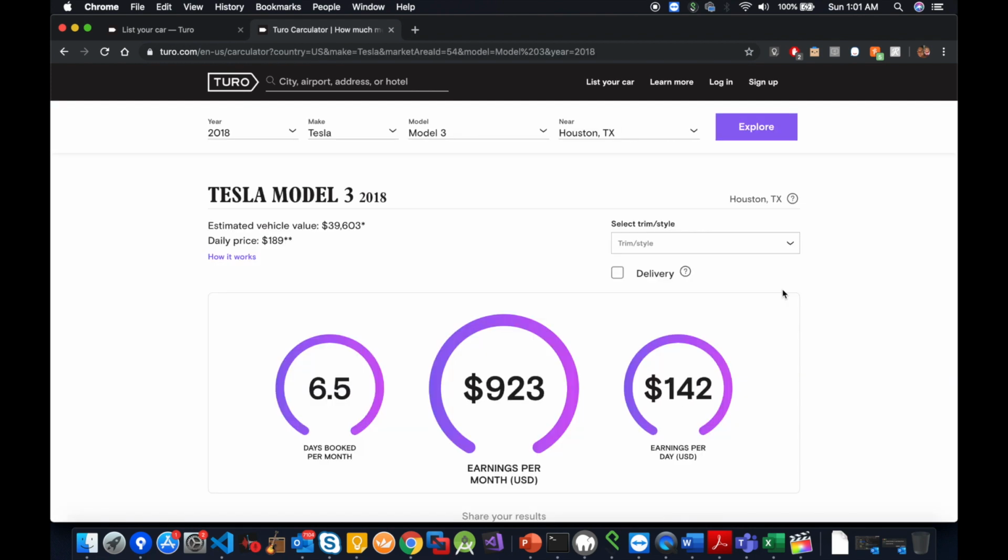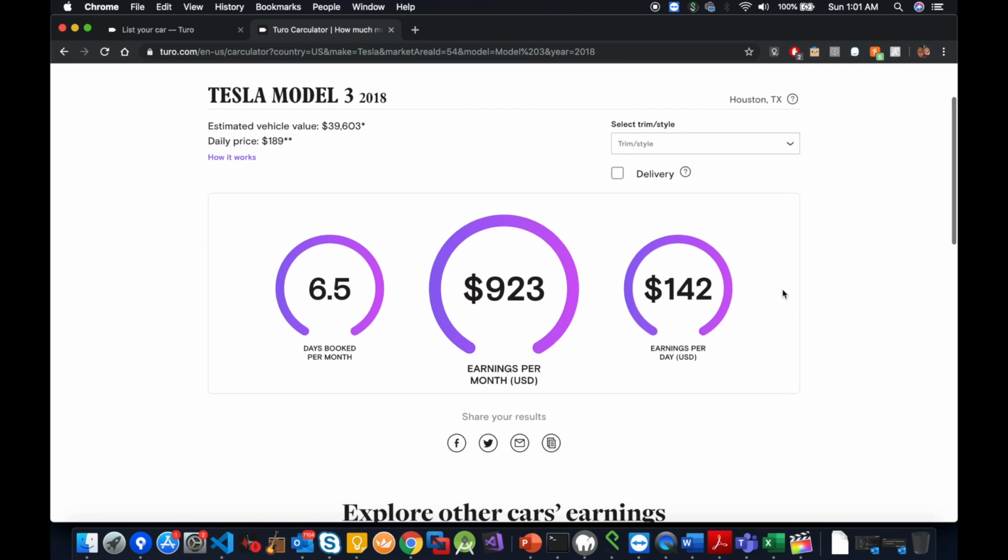Alright, so it brings up the numbers that we're making for a Tesla Model 3, and it's looking like a daily price of $189. Of course, you may want to price a little lower than that to be competitive with other people who have listings. Here in Houston, there's not too many of them, so they probably get a lot of exposure. As you can see, the actual amount you're going to earn is $142 if it's rented out for $189. On average, they're booked 6.5 days out of the month, so basically a week.